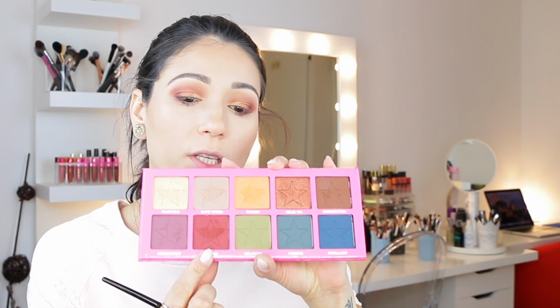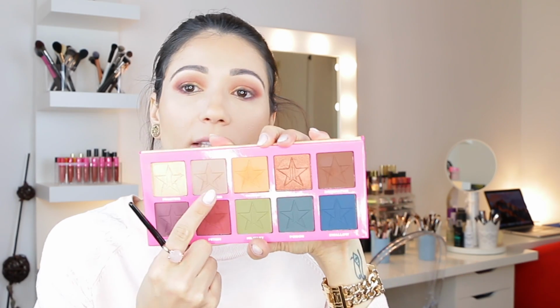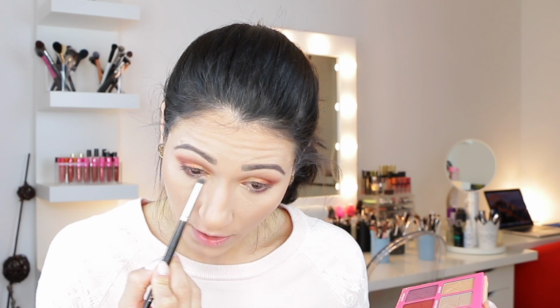Now I'm going to take another pencil brush. This one is also by Morphe. This is another E18, but this one here is clean because the other one I used for Fetish. So I don't want to use the other one because otherwise it's going to be too intense on my lower lash line. I'm going to take the shade Safe Word to blend out the Androgyny shade that I put underneath my eye. And when I'm blending this out, I'm going to bring this from inner corner to outer corner.